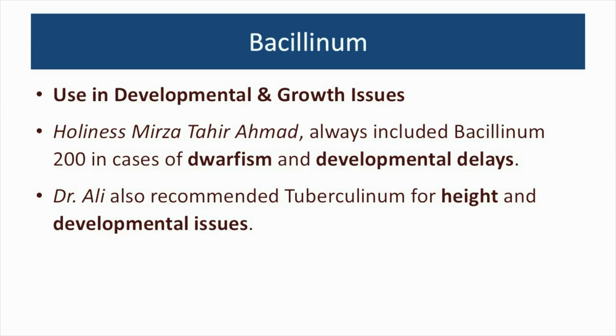Then I also use Bacillinum in cases of developmental issues. My first mentor, His Holiness Hazrat Mirza Tahir Ahmad, always included Bacillinum 200 in cases of dwarfism or developmental delay. I have seen in almost all of his prescriptions, he prescribed Bacillinum 200 in all the height-related or dwarfism cases. That's why in my practice, I also use Bacillinum in almost all the cases where I can see that developmental issues are very prominent.